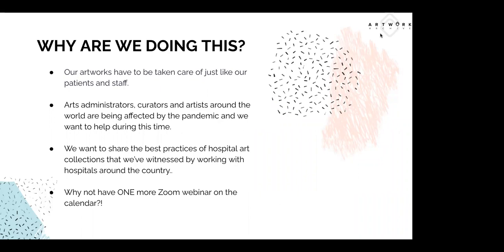Secondly, arts administrators, curators, and artists around the world are being affected by the pandemic, and we want to help during this time when people are going to their computers, seeking information, and sharing to help collectively. In line with that, we want to share the best practices of hospital art collections that we've witnessed by working with hospitals around the country. That bullet point comes from us here at Artwork Archive, since we work with incredible art collections like Stanford's and Children's. And why not just have one more Zoom webinar on the calendar? I'm sure you all have a booked calendar, so I appreciate you making the time for us.